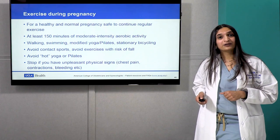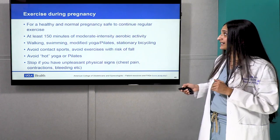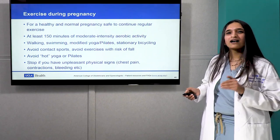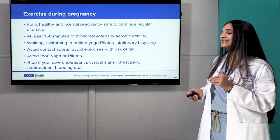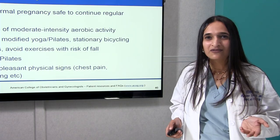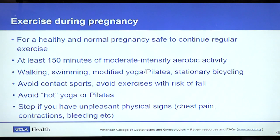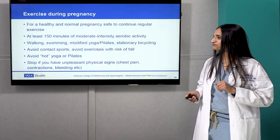Is exercise safe during pregnancy? Yes. For a healthy and normal pregnancy, we do recommend at least 150 minutes of moderate intensity aerobic activity. That could be about 30 minutes of walking five times a week. Walking, swimming, modified yoga, and modified Pilates are usually great. Stationary biking is great. Try to avoid anything that has a risk of falling, and hot yoga or hot Pilates may not be a great idea during pregnancy.